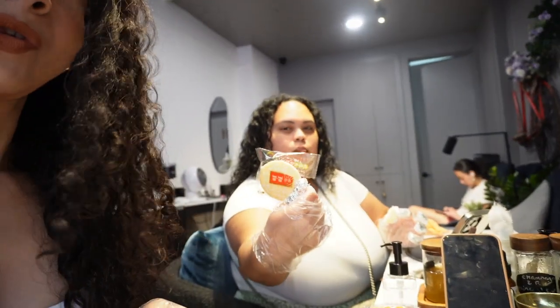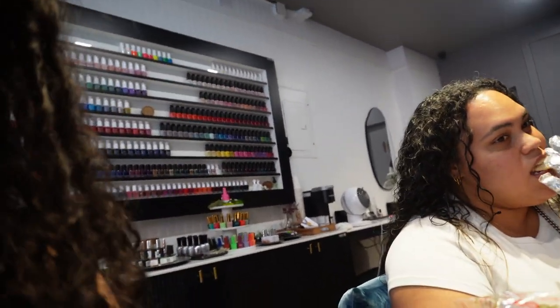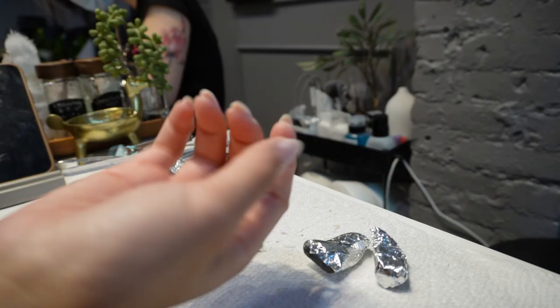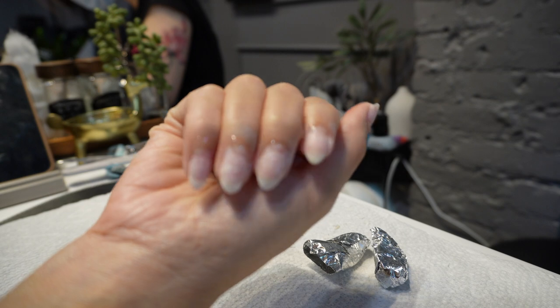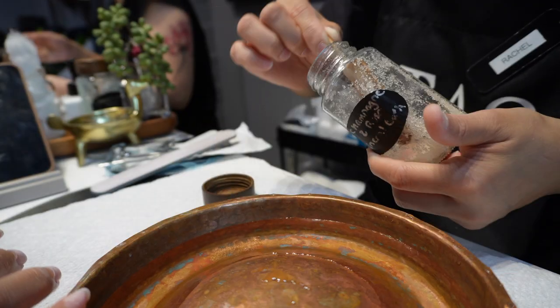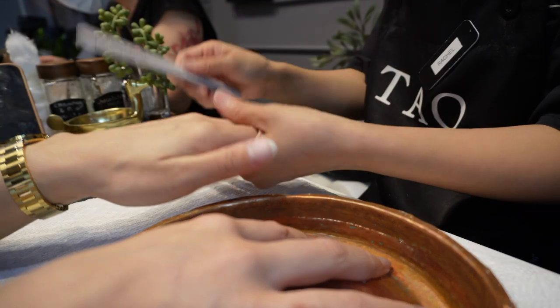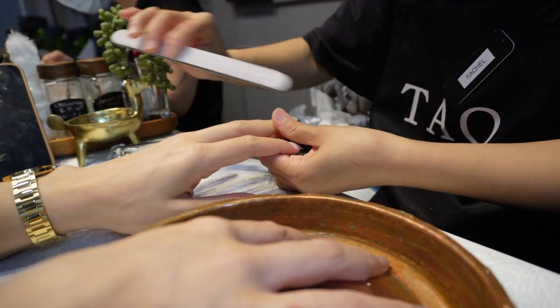We're always so hungry when we come. I'm giving you the snack. And Rachel always feeds us. She has never been here. Yeah. Every time I come here, everybody leaves happy.